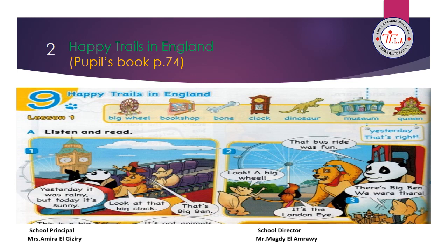Unit 9, Lesson 1. A. Listen and read. Yesterday it was raining, but today it's sunny. Look at that big clock.